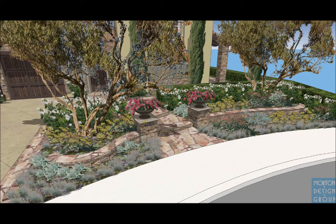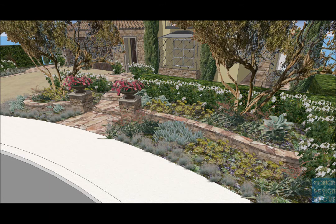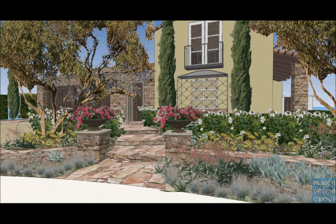I'm adding two pilasters here with urns. This could be lighting, but I prefer urns, and some asymmetrical curved walls that kind of follow the grade. And a natural look here with the stacked stone veneer to match everything on the house and a stone cap, and then we'll do a prefab cap here for the columns to bring attention to those. And that's kind of what it would look like there from the sidewalk to the entryway.